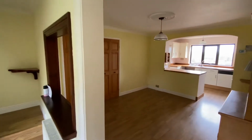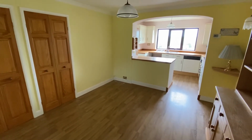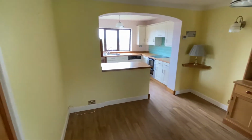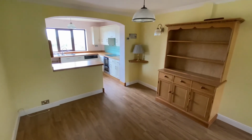Moving on to the dining area. Nice low maintenance timber effect flooring. Two useful storage cupboards here as well. Fitted shelving in both. Plenty of space for a good sized family dining table and chairs.